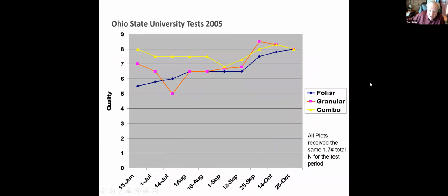Now, I'll just show you a couple of these because we don't have much time. Test back at Ohio State. What they tested was they put down 1.7 pounds of nitrogen during the summer. They put it on granular, they put it on foliar, and foliar had no granular in it at all. And then they used a combination. Where they put the granular on, I can show you every place they applied it. They applied it here, then the quality dropped off. They applied it here, it jumped up. And then they applied it right here and it jumped up again. You get that up and down pattern every time you put it out.